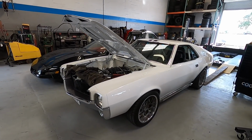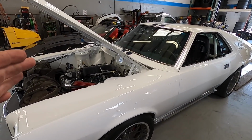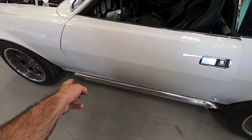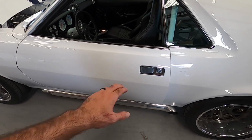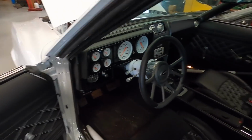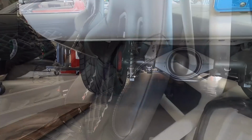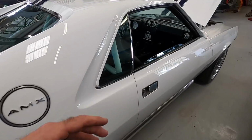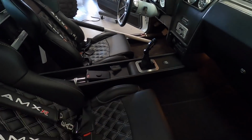So we got this AMC right here. This thing's got a Crate LS3 motor in it. I absolutely love the side pipes. Said he hit a plastic bag right there. I hate that. That's got to be like one of the worst things ever. Interior is very nice. All right, one of the coolest things that I like about this is that it is a manual.